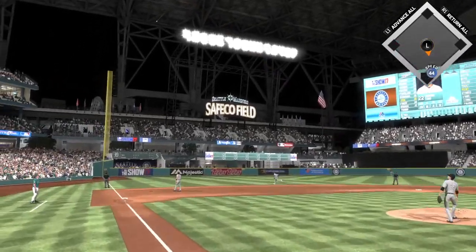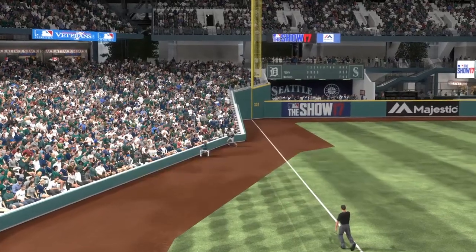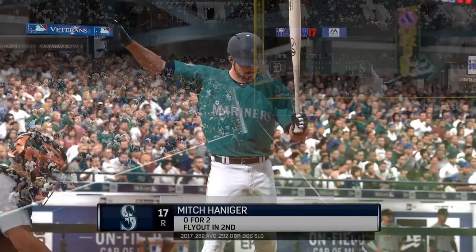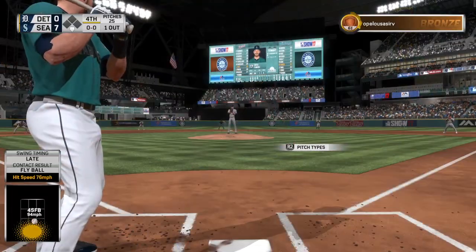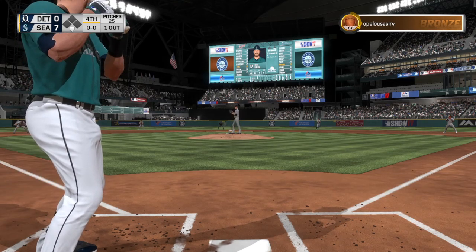Now a ball hit in the air, but in play perhaps down the line. And the move to the pinch hitter will not pan out as that's taken in for the first out. Now batting, right fielder, Mitch Haniger. He comes in 0 for 2 thus far.